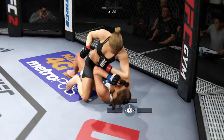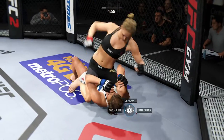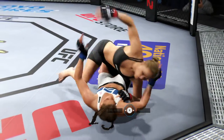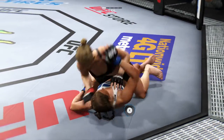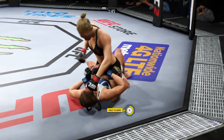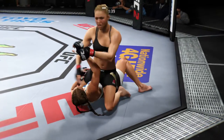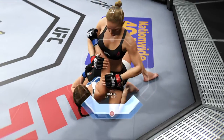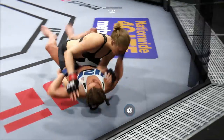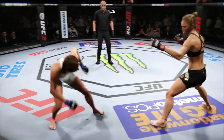Establishes full mount here. Big elbow to the head by Rousey. Right to half guard. There she goes, back to mount again. Nice left hand. She's attacking with an armbar here. Almost had the armbar. Hip escape. Gets out of the full mount. Rousey gets back up again.